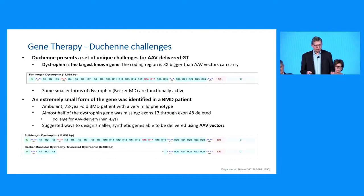And in particular, there is one patient that's very well known in the research field among those that work on this disease. It was a patient that had an incredibly mild form of Becker muscular dystrophy. And this individual, the mutation in their gene removed over half of the dystrophin gene, and yet this individual was able to remain walking until age 78 when he eventually passed away.